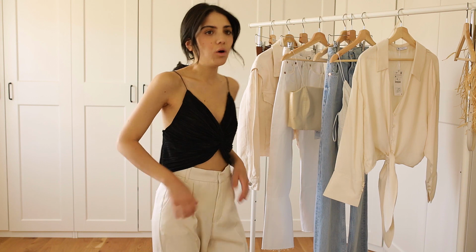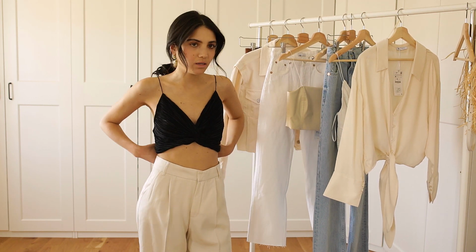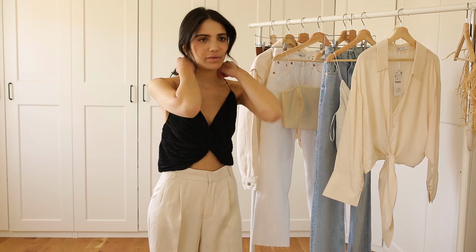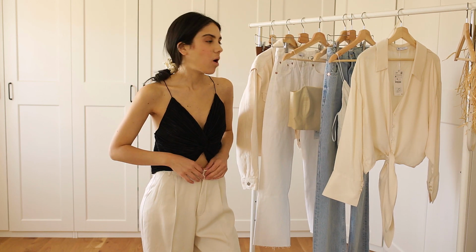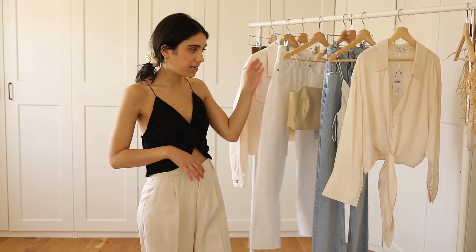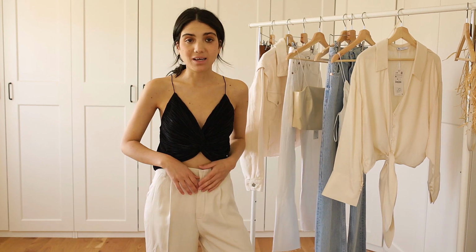So this is beautiful, but I was expecting something slightly shorter, like maybe like this. I feel like this is way too long for some reason. I don't know if it's just, like I said, the trousers I'm wearing, maybe it's just not the perfect fit. So I think I'm going to change the trousers and try the jeans instead and see if the result is slightly better.